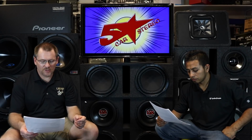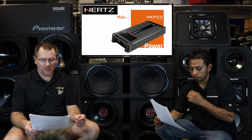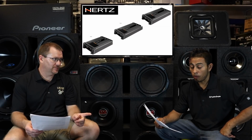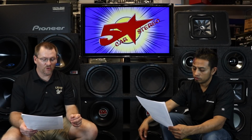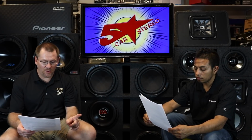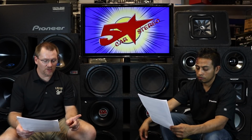Hertz has also announced its new flagship line of amplifiers. The new Milli Power Series amplifiers will consist of 3 amps. You'll have an ML Power 1, an ML Power 4, and wait for it, an ML Power 5. Wow. I know, 5-channel amp. What are the odds? Each amplifier will use the new ADC, or Advanced D-Class technology, for best performance and efficiency. Now, the Milli 1 is a 600 by 1 at 4 ohms, 1000 by 1 at 2 ohms, and 1000 by 1 at 1 ohm.